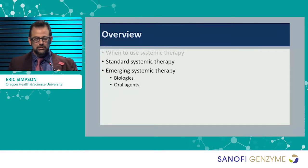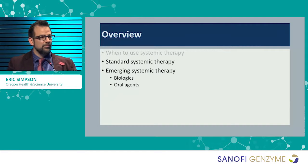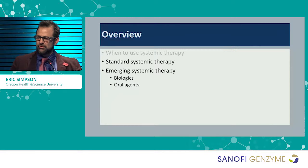Okay, so that's when to use systemic. What about the traditional systemic therapies? When you read guidelines, they don't tell you how to use them. There's like 4 to 6 different ones, but they don't say which one you start first, which one do you go second. So I'll just tell you my interpretation of the guidelines and how I do things in clinic.